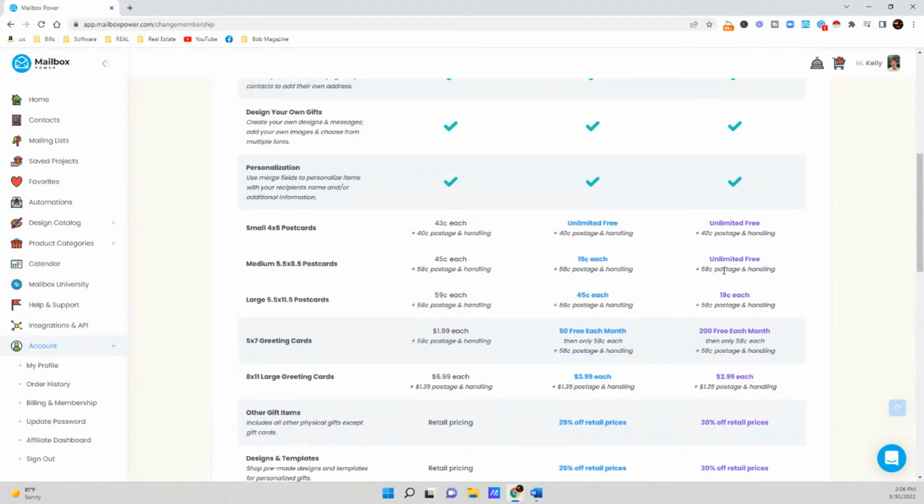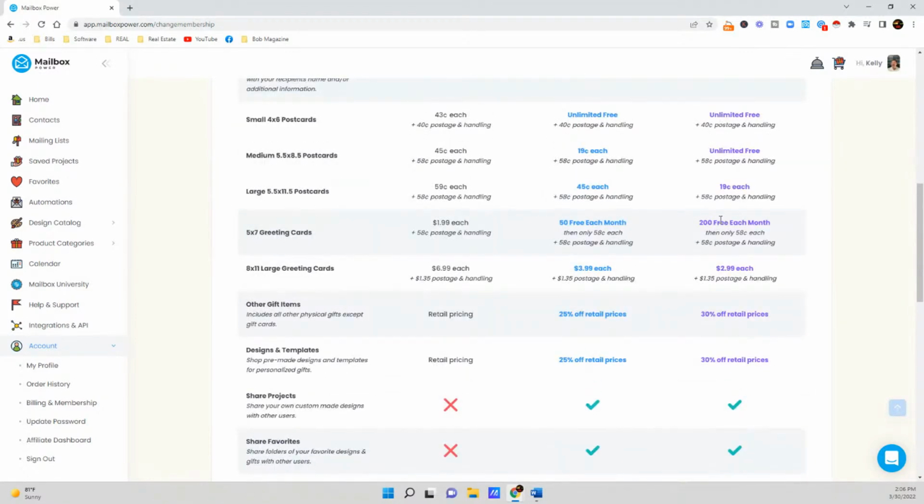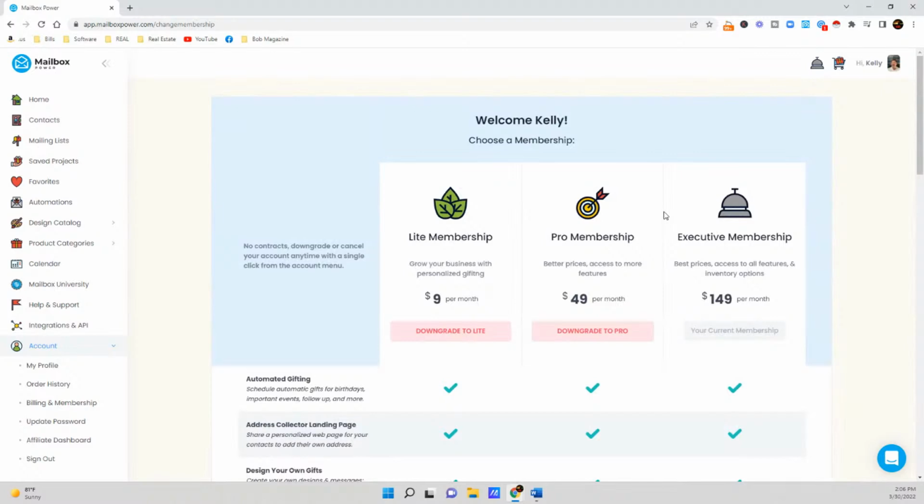So that's the difference in these two levels. If you send out these 200 5x7s, you're basically paying for your upgrade. And then you get the 5.5 by 8.5 card, which is the bigger card. So when I first started at Pro, everything was 4x6 because it was free. Now everything for me is 5.5 by 8.5 because it's just a bigger card and you can get more real estate. So those are the differences, guys, in your membership level.